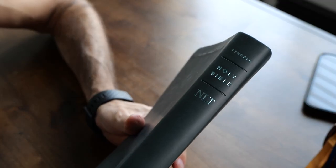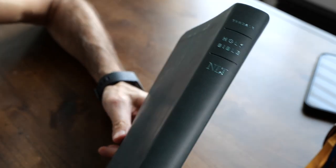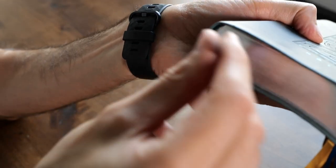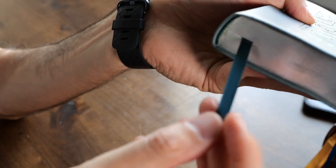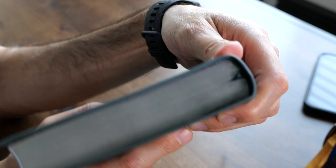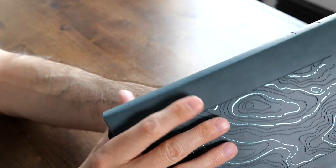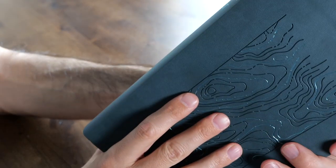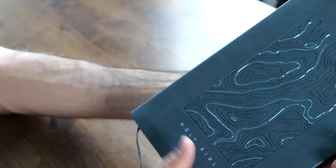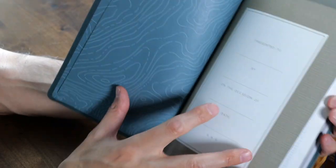Anyways, super simple spine. Just Tyndale, Holy Bible, New Living Translation, NLT. And that's it, nothing else. The ribbon is double satin and it's really nice. You have a green tailband and a green headband. And this teal color is teal, okay? It's teal, but you can also say it's green. It's like a more green kind of teal than a blue kind of teal, I would say. All right, so paste down liner, as I mentioned, presentation page.